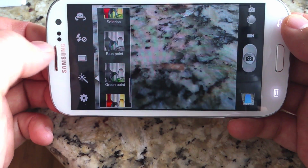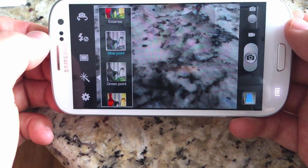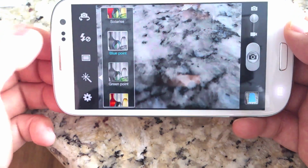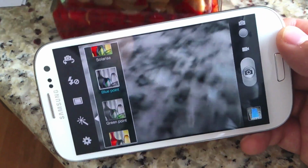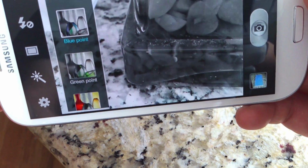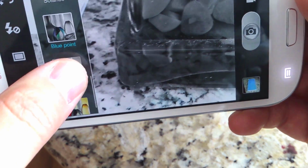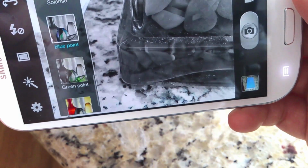So if you look over here, you can see blue point and green point, and that's pretty cool. That was not in there before. Let me try to show you an example of blue point. Let me bring this over here, and you can see how fast the focus is on here. And green point, you can see a little bit of green there. It'll try to isolate the colors there.